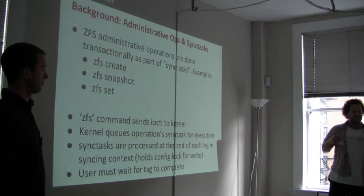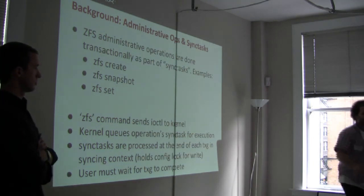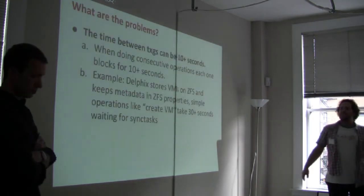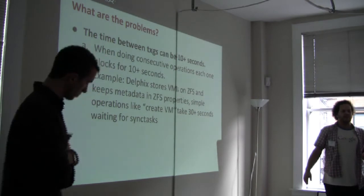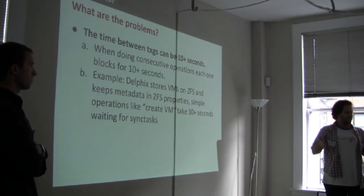So this ioctl waits for the current transaction to complete so that you know that this update happened, that you created the file system and the snapshot was created. This creates a problem because transactions don't happen that often, and it scales based on the load of the system. In general, I think the target was to do it once every second.